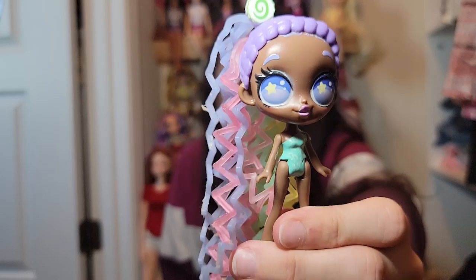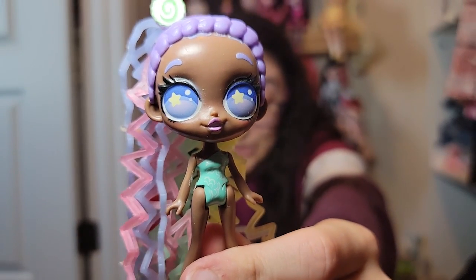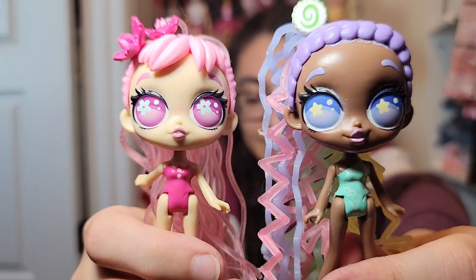So that was Saki, and then we have Rory. She has a darker skin complexion. That's another nice thing about this line, is they have a lot of diversity already. There's an even darker skin tone than Rory. She has a different face mold. She's got a little bit of a smirk compared to Saki's little sweeter expression.